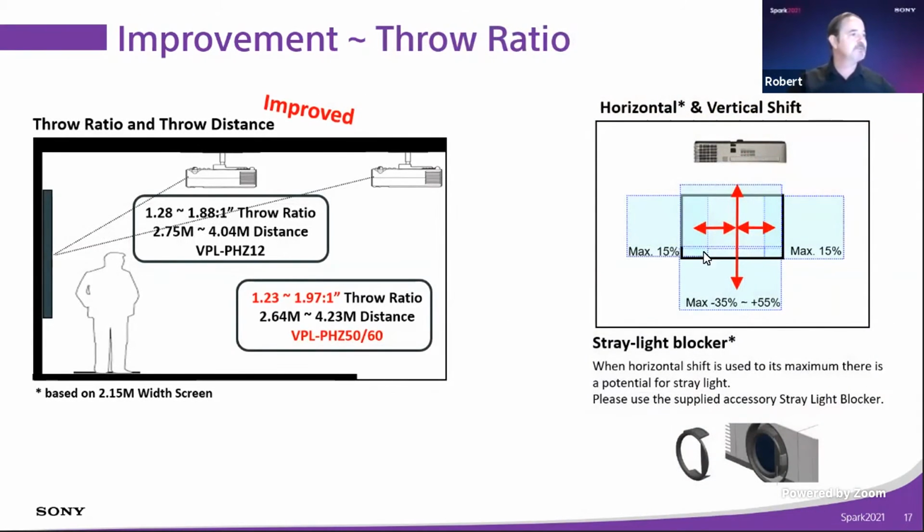Improved throw ratio, I won't spend much time on here, but now we have 1.23 to 1.97, which is better than the PHZ12. So now most classrooms, most corporate environments, meeting rooms, we can hang and bang, replacing whatever is there. Any old lamp model that needs replacing, we can do it quite easily.